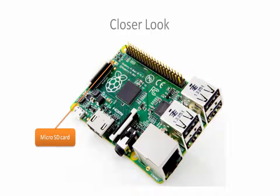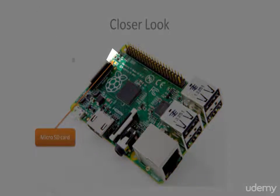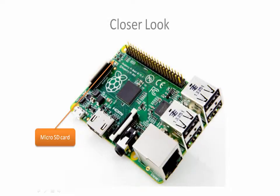You can see here there are two yellow dots. Just right behind this you will be inserting your micro SD card, which is your hard disk. This is quite surprising because the size of a hard disk is like 16 GB, the size of your SD card, and because this is a very small computer, your hard disk is even smaller. So your micro SD card is actually a hard disk. Quite surprising, but it's true.